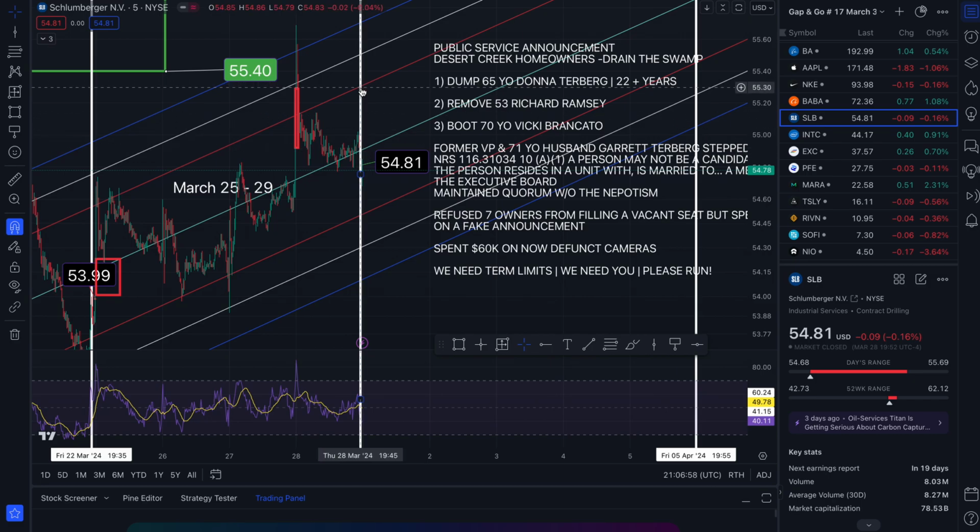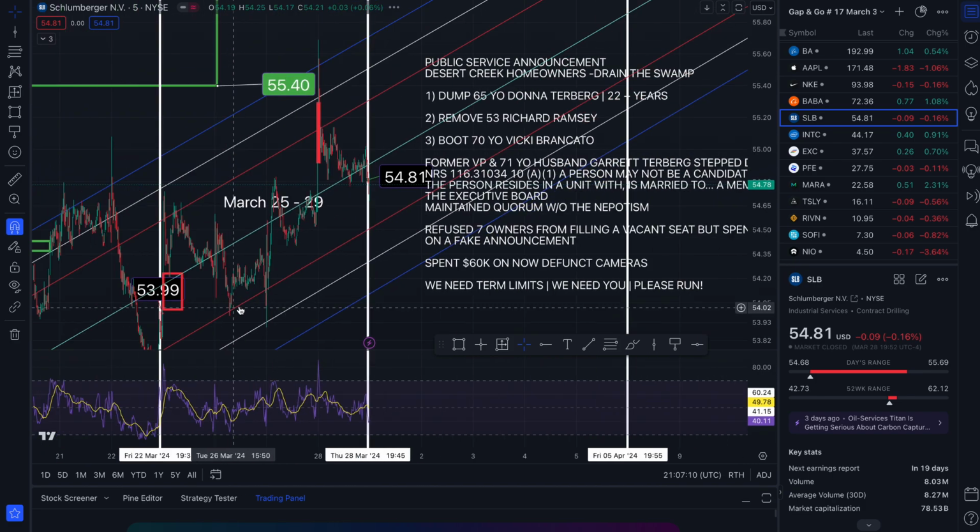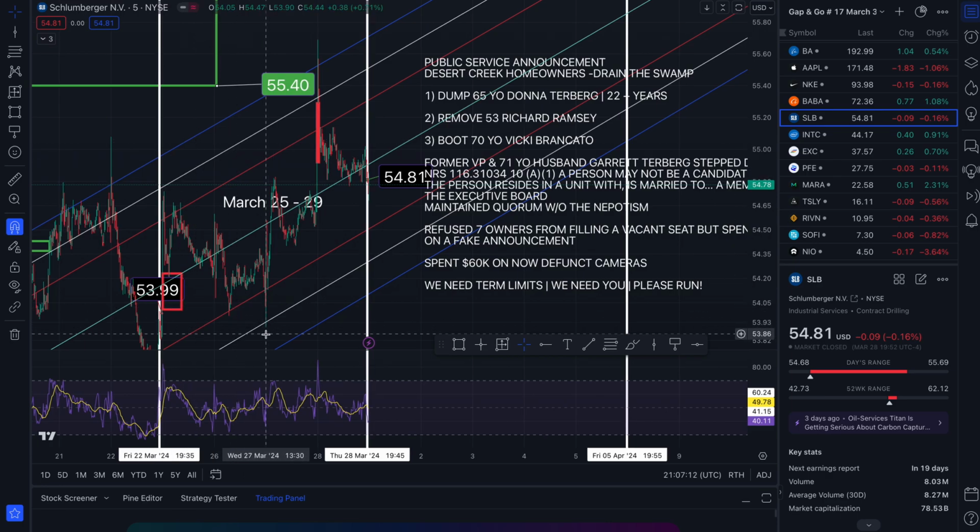$54.91, $55.30, $55.51, $55.71, $54.50, $54.30, $54.10. Note the bounce at support, sell-off at resistance, kind of close enough, and all the way up here.